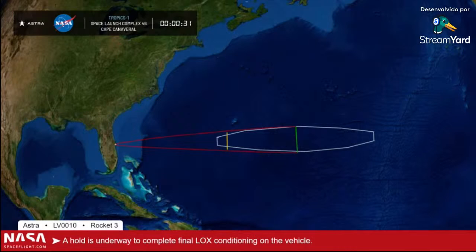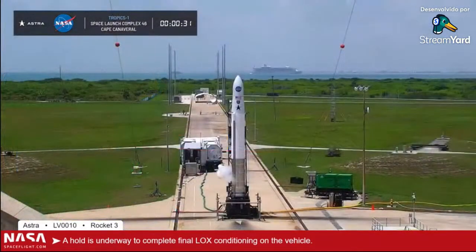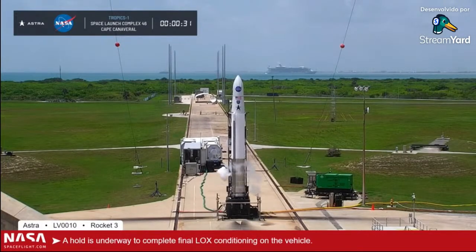Yeah, so on the screen here, we can actually see that graphic of the planned launch trajectory. It's pretty much due east out of Cape Canaveral within that kind of safety corridor. And if we go back to that camera that showed the cruise ship, that's looking south, actually towards Port Canaveral. For those of you that live or have been around the Canaveral area may know what I'm talking about. That is south, whereas the rocket will be flying kind of left out of frame from this view to the east. So again, just reiterating that the cruise ship is not anywhere it's not supposed to be and is not a problem for today's flight. The current hold is to complete final liquid oxygen conditioning on the vehicle. So waiting for a new T0 regarding that as well. But in the meantime, more questions.